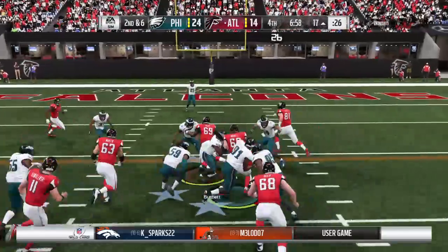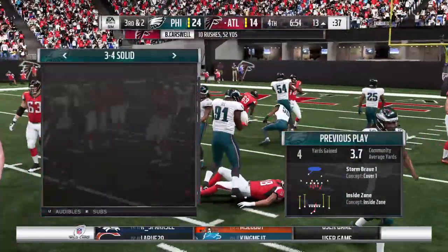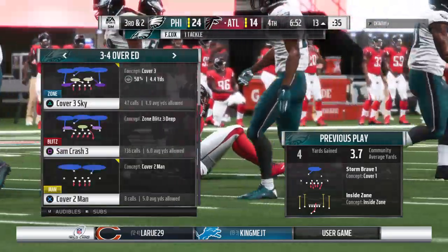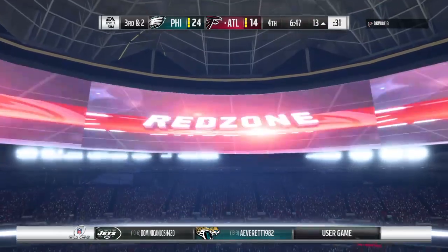They'll run it now out of the gun. Able to fight for about 4 yards there to the 13. Brandon, all things considered, they have to feel pretty good about getting that type of a gain, considering the blitz that they just had against them.